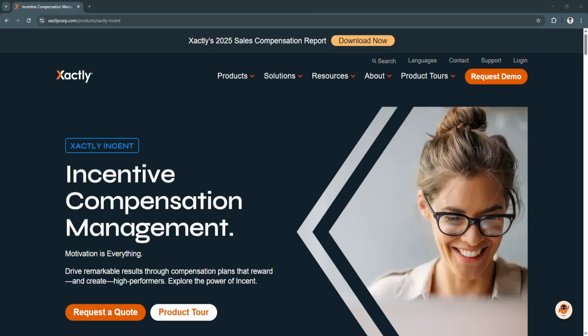So basically, Xactly Incent is a powerful sales compensation management tool that simplifies the calculation, tracking, and optimization of commission payouts. By leveraging automation, real time data visibility, and seamless integrations, businesses can eliminate payroll errors, reduce administrative burdens, and drive a performance based sales culture. So, if your organization is looking to improve commission accuracy, enhance transparency, and optimize incentive strategies, Xactly Incent is the perfect solution. So, start using Xactly Incent today and transform your sales compensation management in 2025 and beyond.